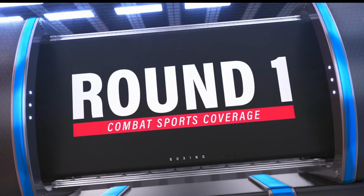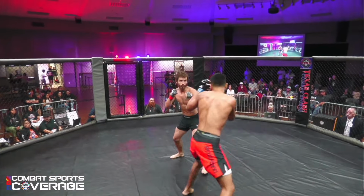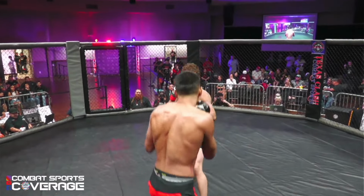Excited for this one, fight fans. Both these dudes are huge. Don't know how they make welterweight. 6'3" is Jeremy, 6' is Walker. Both guys are shredded.